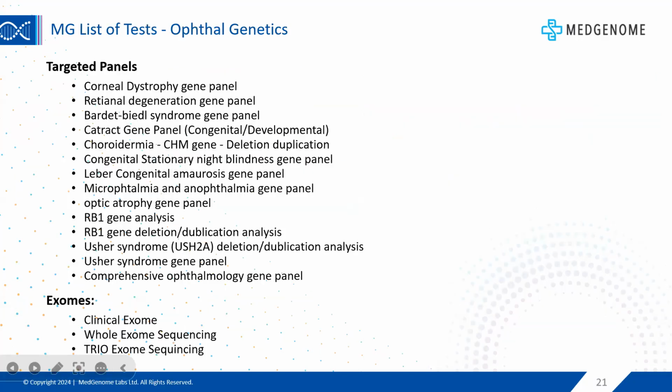These are all the panels available. So we do have what we call a targeted phenotype-specific panel. Suppose you have clinically narrowed down to retinoblastoma, then you can just go for RB1 gene analysis alone. Suppose you understand it is Usher syndrome with deafness, then you can go for an Usher syndrome gene panel. But many times, we may not clinically narrow down to the particular condition.